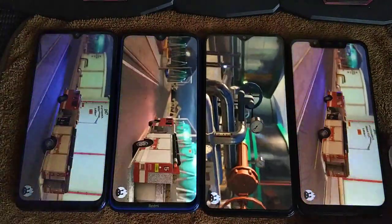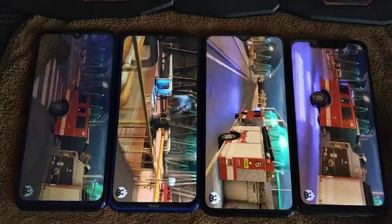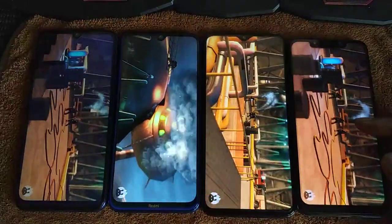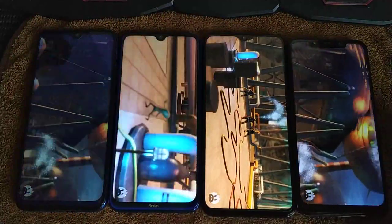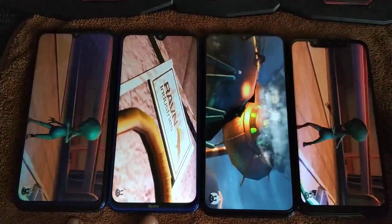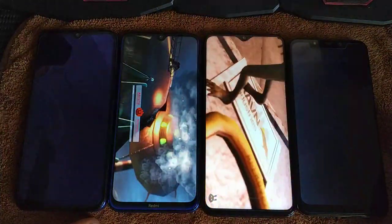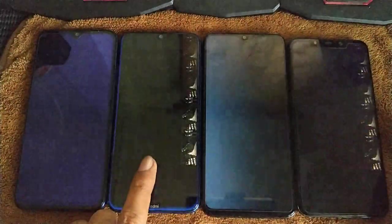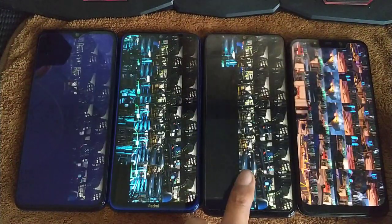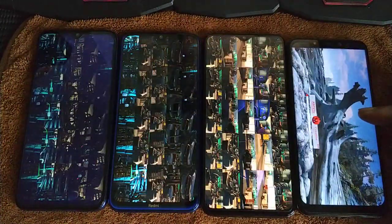These two start first, 1 or 2 seconds later, these two. Wow, the Poco seems to be ahead of Redmi Note 8 Pro. And between these two, Redmi Note 8 ahead of Redmi Note 7. ST660, ST665, MTK G90T and SD6845.